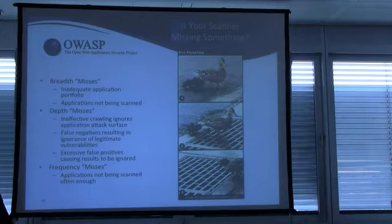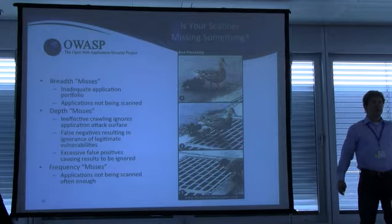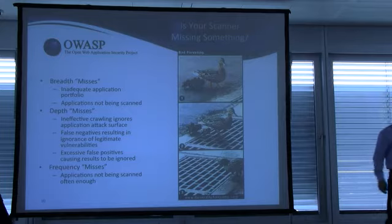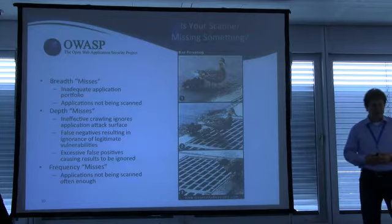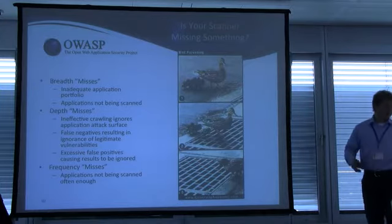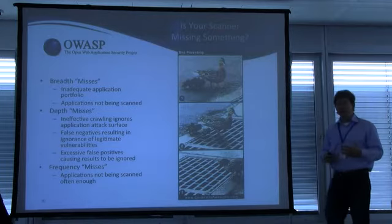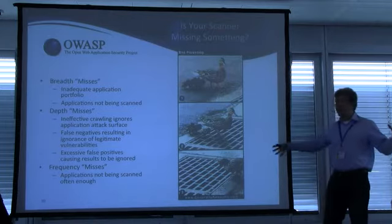The first, when it comes to breadth, is an inadequate application portfolio. How many folks here have a list of all the applications in their organization? A couple folks. That's good. How many people wish they had a list of all the applications in their organization? Yeah, and so that's a challenge. If you don't know about attack surface, it's going to be really hard to make any sort of assertions about the security of that attack surface. So even if you do know about the applications, if you're not testing them, then again you've got concerns with the breadth of the coverage of your program.